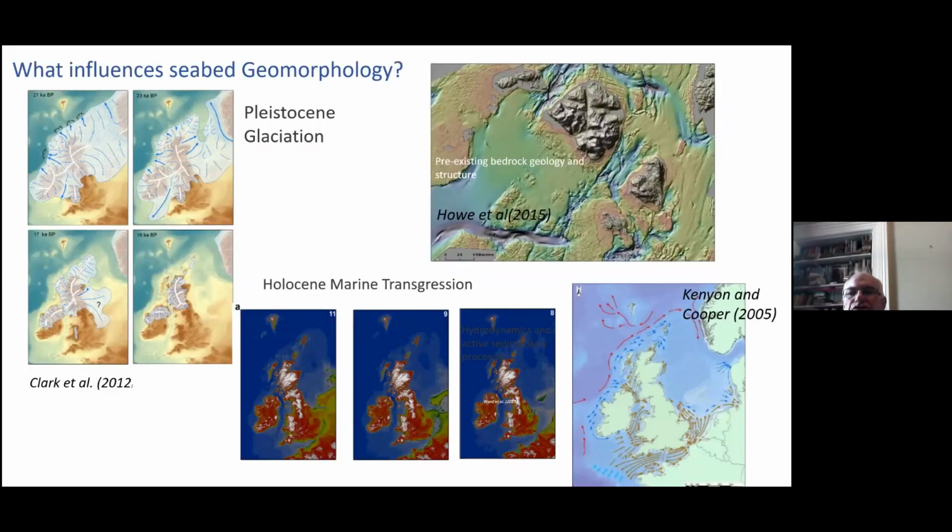So first of all, what influences the seabed geomorphology? I've got a few things here. Of course, the ice covered a lot of the shelf. That was at maximum of the last ice age, about 27 kilometers. And we can now see the evidence on the seabed, and I'll show you some of that. And of course, it gradually reduced as you get nearer and nearer till it was just on shore.